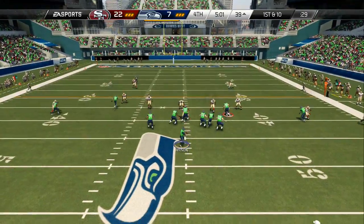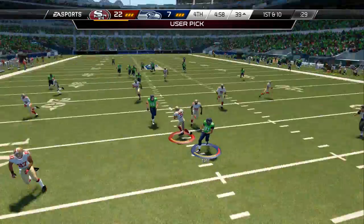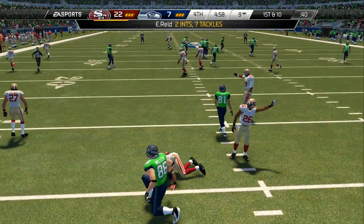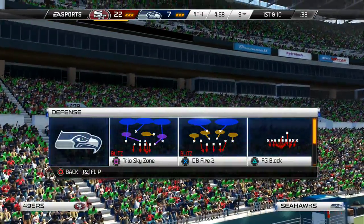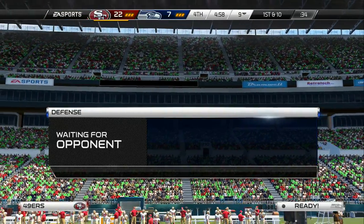Takes in the slot. Wilson from the shotgun. Reed makes the interception. He stacked up at that point. What a terrible job by the quarterback. Nobody's open, tries to force the pass, and look, what's it turned into? An interception.